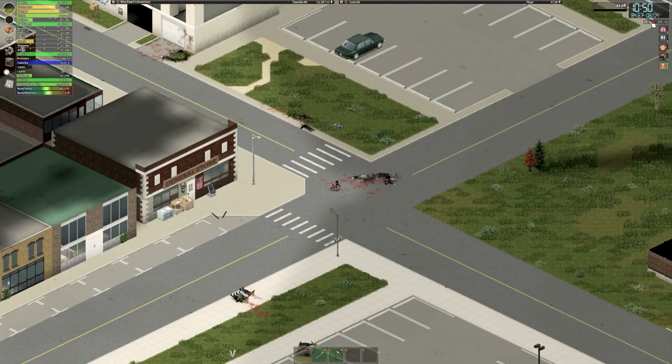Speed up time a little bit. Wait for our endurance to get nice and high again. Don't really care what those zombies are doing. If they want to break stuff down, fine by me.